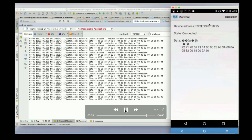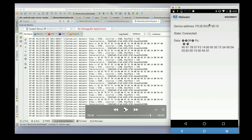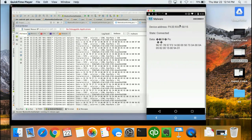So we kept spinning the wearable. We just simulated some activity. And then you can see that all the data that is actually accessible to the legit application can be captured by the malware application, and you can actually see it in here. And all we had to do was to just write a tiny script.